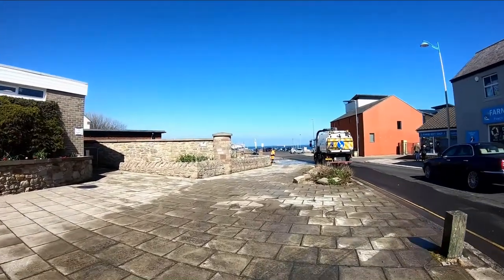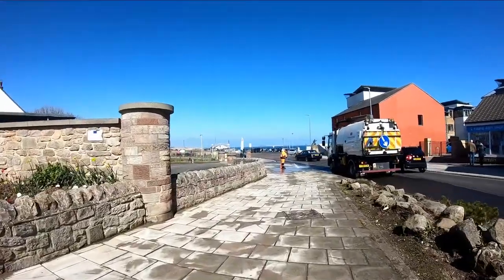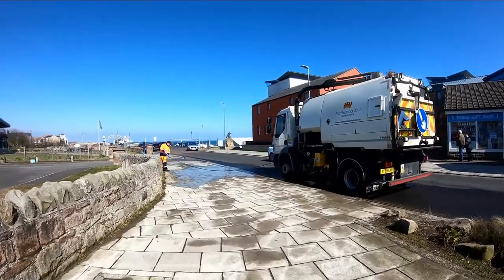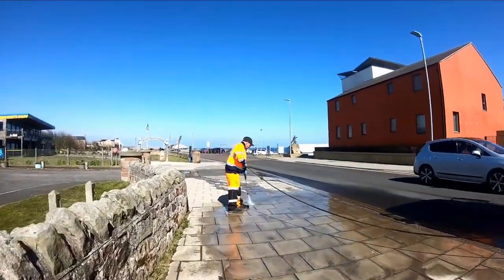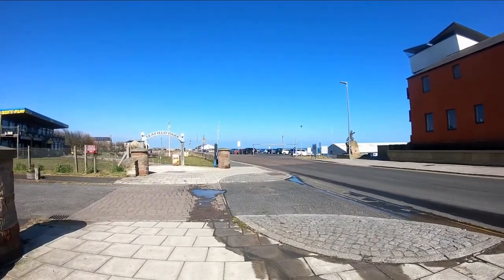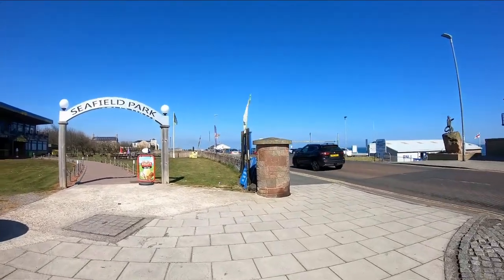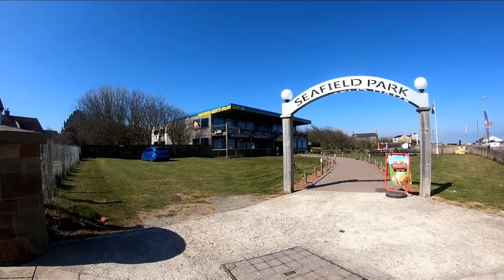We are now walking along Seafield Road. To the left is Seahouses Coast Guard Station and the former Coast Guard houses, some of which are now available as holiday lets. Ahead and to the left is Seafield Park, which is home to The Bunker, a fast food restaurant and takeaway with an indoor soft play area.